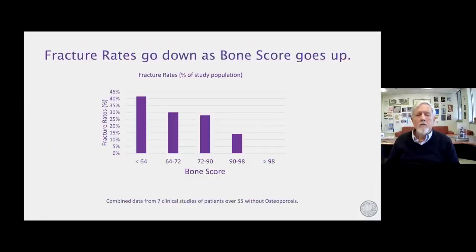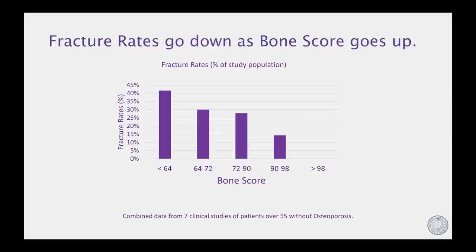First, fracture rates go down as bone score goes up. So this is combined data from 7 clinical studies of patients over 55 without osteoporosis. So these are the patients who really want to know, should I take drugs? Do I need to take action? Don't I? Well, you notice that for someone like Lisa, who had a bone score of 59, I think, anyway, she was way down in here. So her fracture rate was way up compared to someone with a higher bone score. And so fracture rates go down as bone score goes up. I'd like my bone score to go up and my fracture rate to go down, that's for sure.